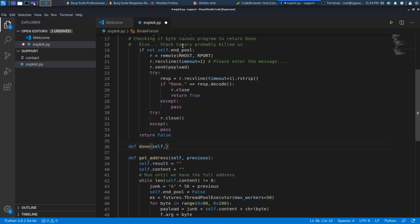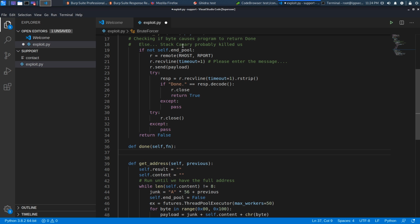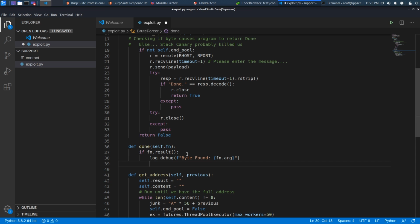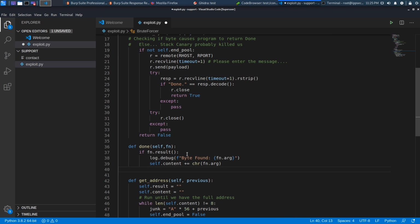And this is going to be self and then fn for the function, if fn.result. So this is saying if the thread returned true, then we will do log.debug and say byte found fn.arg, and I did the wrong bracket. Okay. self.content plus equals character fn.arg. And self.end_pool is equal to true.